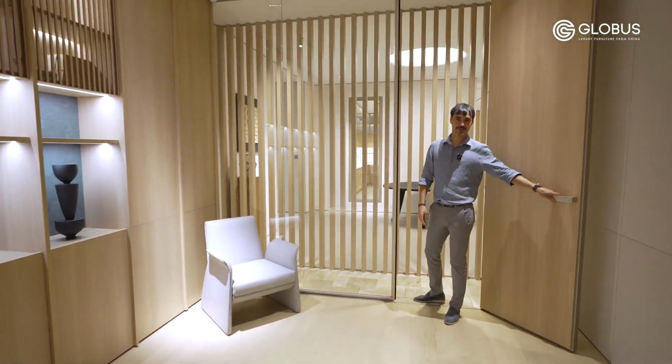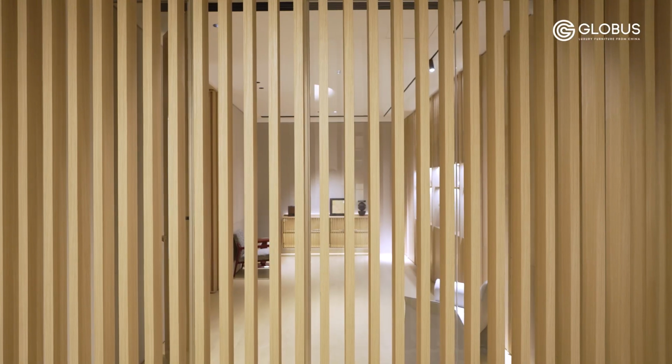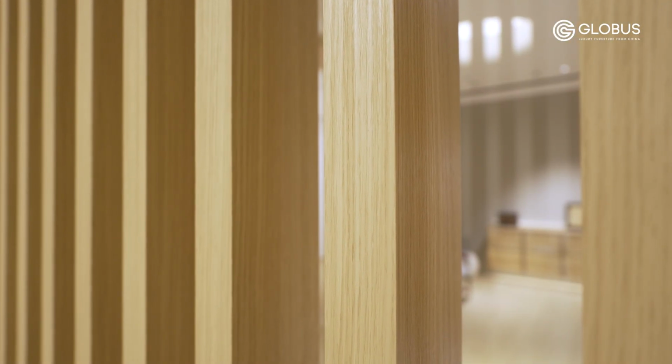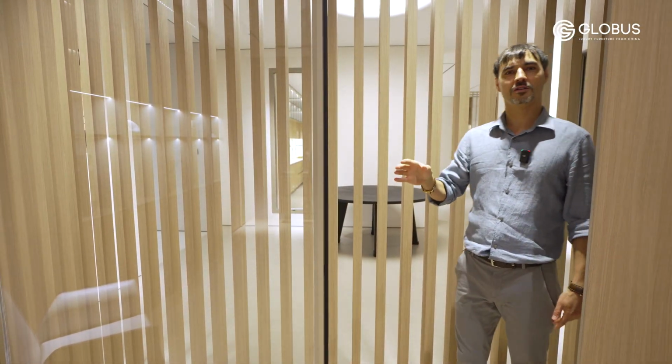And hello again, friends. I wanted to show you the aluminum panels produced by the factory, which can be used for zoning spaces, both commercial and residential. The aluminum is coated with a PVC film, which I mentioned earlier. It all looks like wood, very neat, aesthetically pleasing, and it's easy and simple to install.